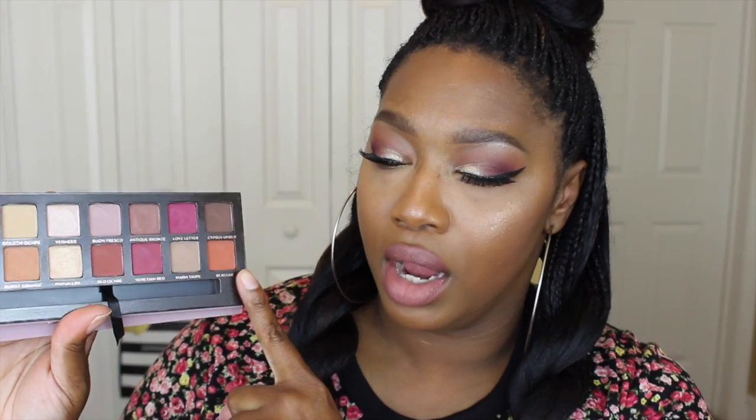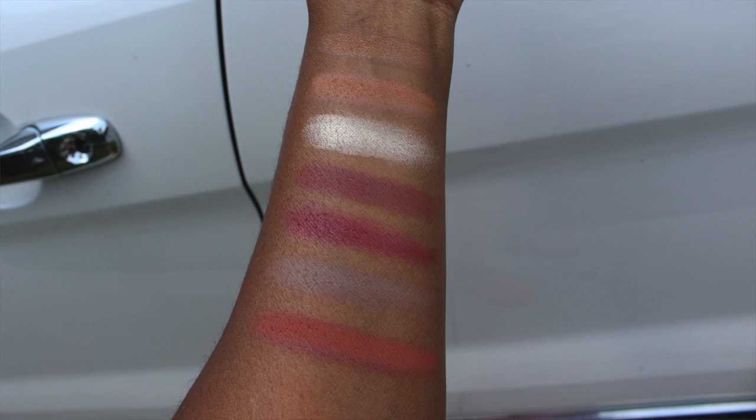It goes from top to bottom in the swatches in the picture, but then I just swatched them from here to here. So the first shade is Raw Sienna. This next shade is Burnt Orange. The shade after that is Primavera, which is a really pretty gold shade that I'm actually wearing on my lid. The next shade is Red Ochre.